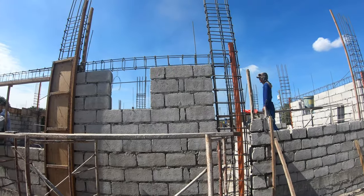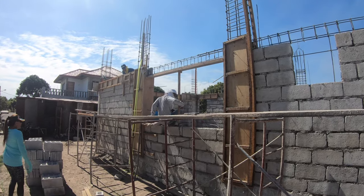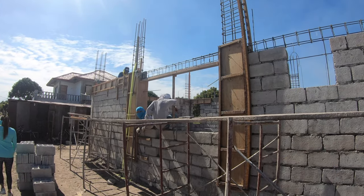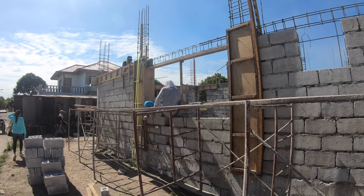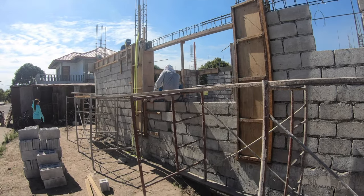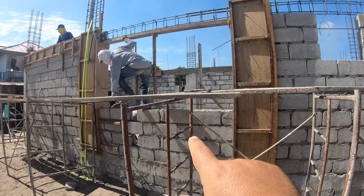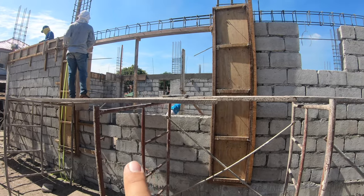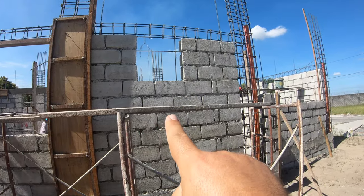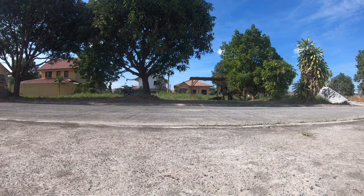Okay, so on this side of the master suite, they're working on the lintel beam first. They'll come back after the lintel beam and finish filling in the wall here. But this is on the other side of Mr. Wilson here. Directly in front is the toilet or the water closet area. So when they're finished, it'll look just like this one, which is right over the top of the tub.